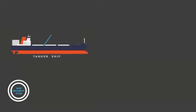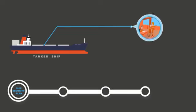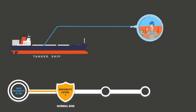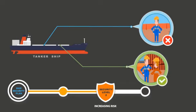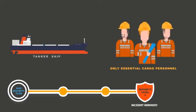With tankers, the increased security levels affect how visitors are treated on board. At security level 1, you should confirm that cargo surveyors and similar visitors have positive identification to prove who they are. At security level 2, ensure that cargo personnel are not allowed on the tank deck without an escort. At security level 3, cargo personnel should only be allowed on board if their presence is essential.